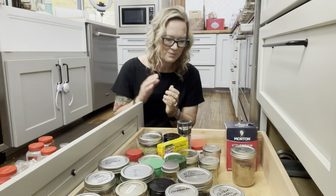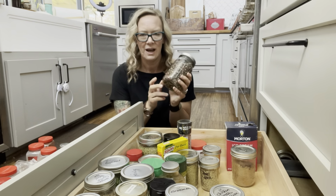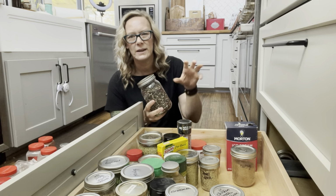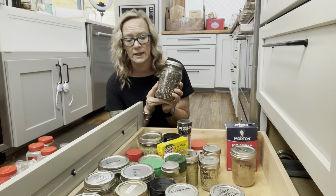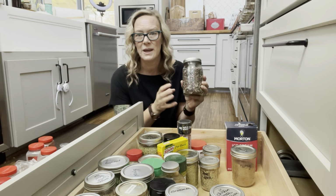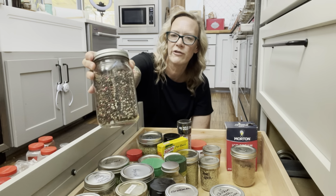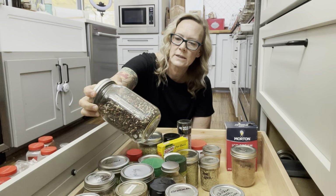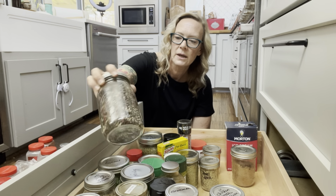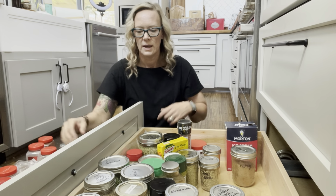Okay, next up, peppercorns. I like to do fresh ground pepper in my little pepper mill when I can, but I also like to just grind a whole bunch of it down and, you know, keep it in my little pinch pot next to the stove. So these are like four color peppercorns. There's white, green, black, and pink, and it just gives a nice flavor. So I like to keep those around.